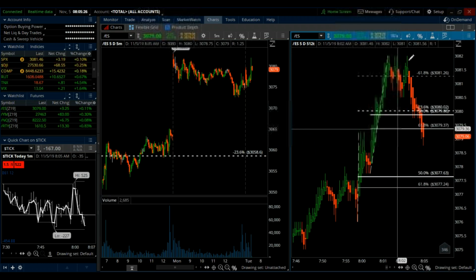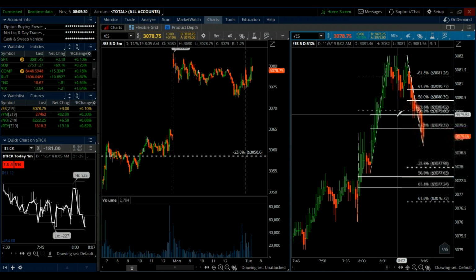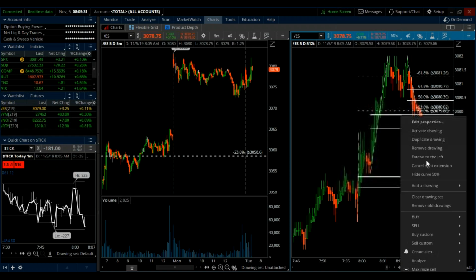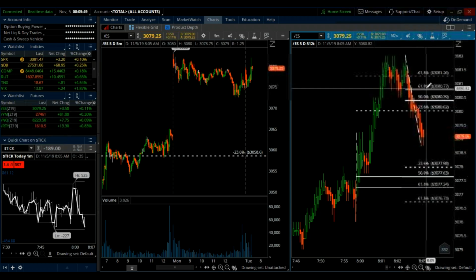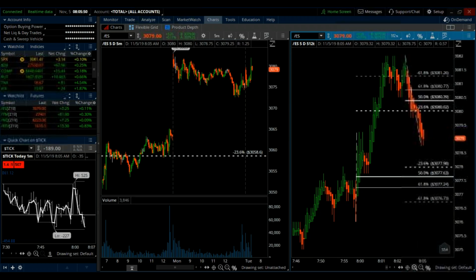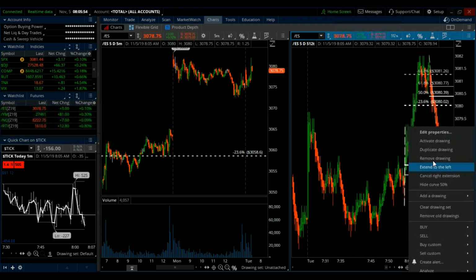So first target on the short, and then I'm just going to draw the full retracement, and that's an 81 and a quarter for the stop. So you basically end up at break even with your stop, not because you're just moving your stop to break even as an arbitrary way to do it. Using the chart prices to place your stop is a much better approach.